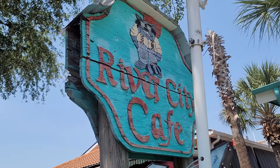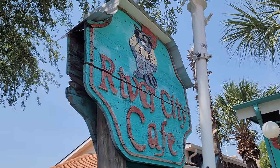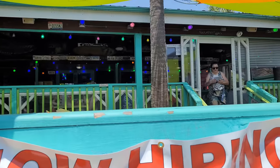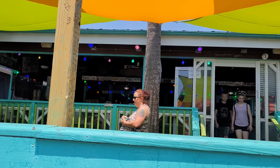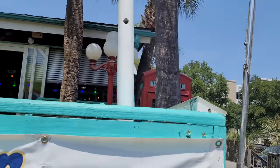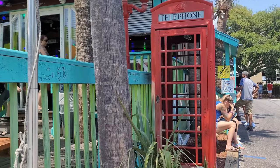And our next stop here is River City Cafe, which was one of the more interesting burger restaurants that we found in the area. So we're gonna go check this out. Here's a view of the patio. And this place is on a wait on a Tuesday afternoon. They are on a wait. So I take it this place has got something good going on.